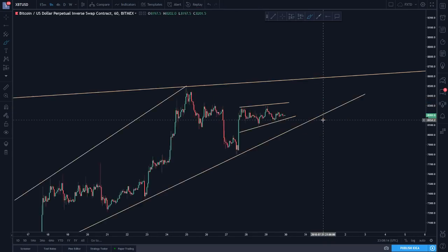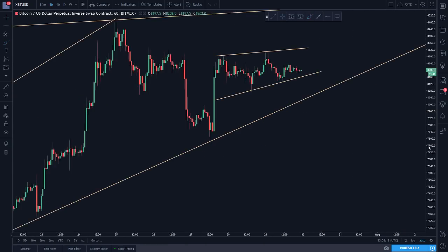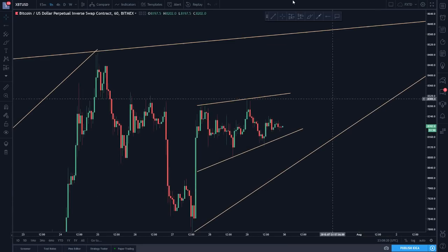And if we zoom in here, we do have that nature forming. So you can see we have a small impulse up, and then we have a small flag setup that would end up in a buy. That is a buy setup. It's important to know about patterns in general.